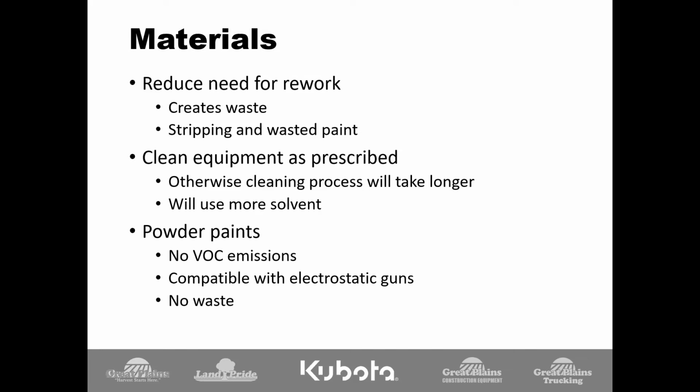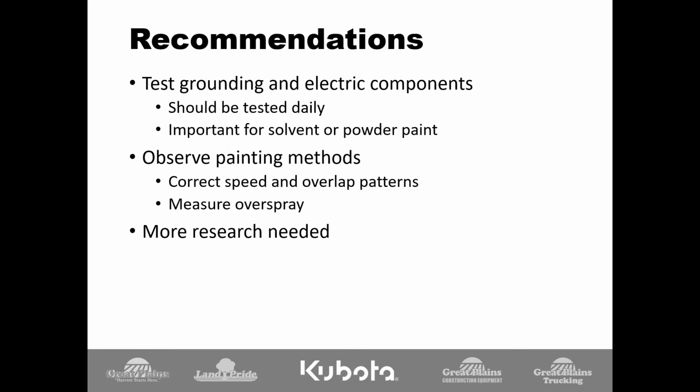The drawback with powder paints, though, is that they require much higher temperatures while they're in the ovens, while liquid paints have to be below 250 degrees. These powder paints have to be at least 400 degrees. And so changing over to powder paints would be quite a process, and it would have to be evaluated whether it's worth that increase of energy usage from the ovens.